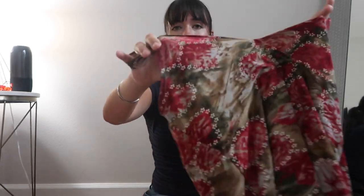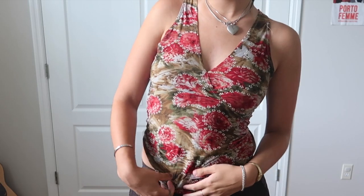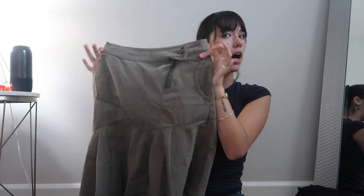Super thin, light, has this nice floral pattern. Very flattering, it's like tight fitting, kind of stretchy. Oh my God, this one, nah.